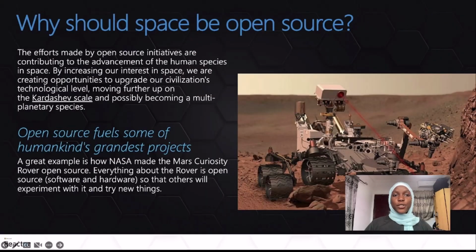So why should space be open source? Now, the efforts made by open source initiatives are contributing to the advancement of the human species, right? By increasing our interest in space, we're creating opportunities to upgrade our civilization's technological level, moving further up the Kardashev scale and possibly becoming a multi-planetary species, which is something I am very, very excited about.